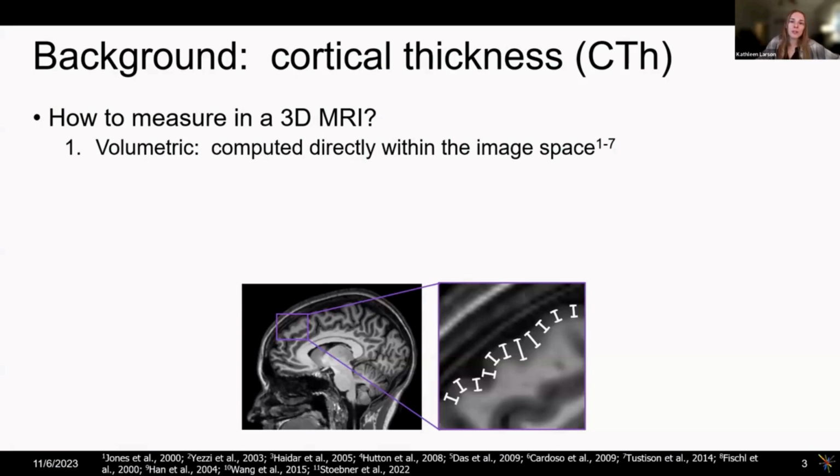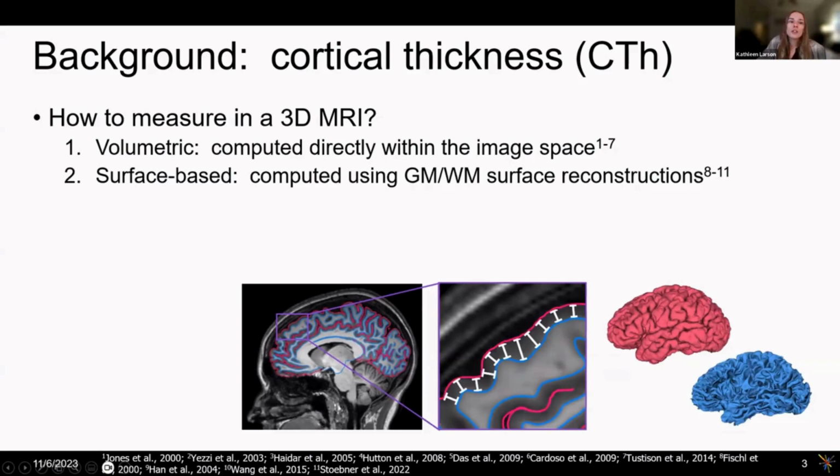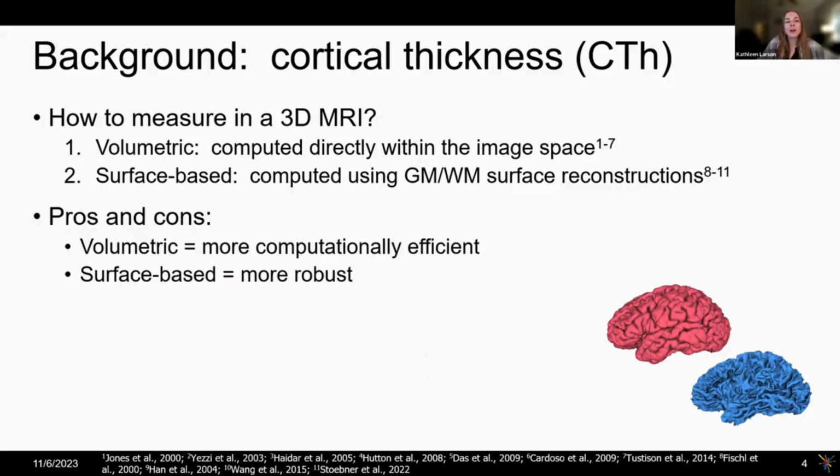So I was mostly interested in measuring gray matter thickness. There are a couple of different ways that we can do that in a 3D MRI. Firstly is volumetrically, where we compute the thickness directly within the image space, like you see in this example below. And then there are surface-based methods, which are computed by measuring the distance between gray matter and white matter surface reconstructions. This is what FreeSurfer is probably most famous for, creating these cortical reconstructions and measuring the thickness between them. There are some pros and cons to each.